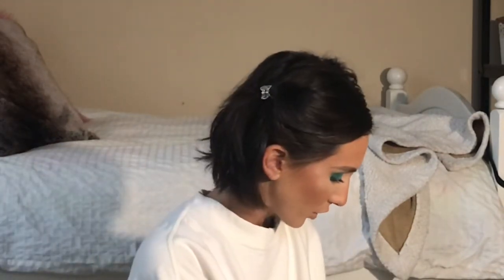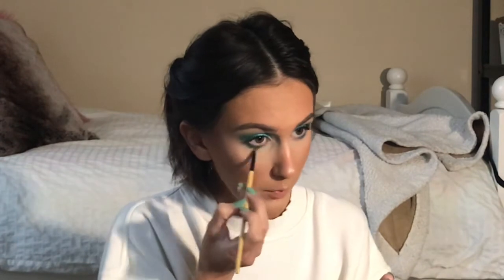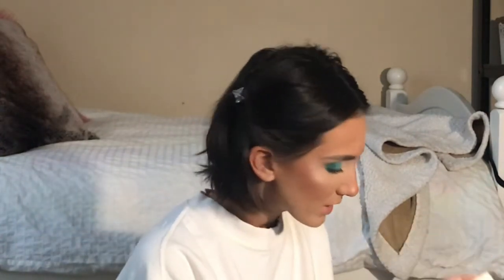And then I think I'm going to take a little fluffier, smaller brush and go into that dark green shade and kind of smoke and blend that out a little bit. You might think that that's going to make it look worse, but the dark green is going to pull a little bit more natural than the neon blue. Not that natural is what we're going for.